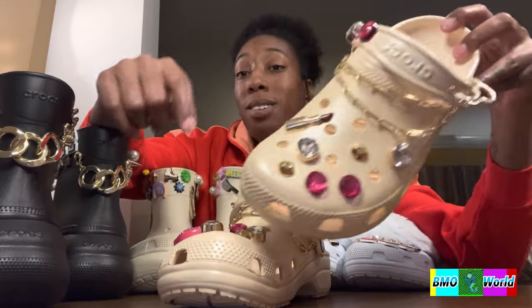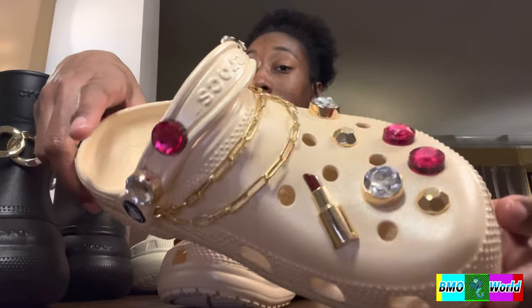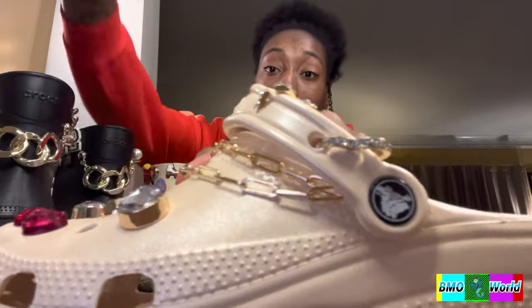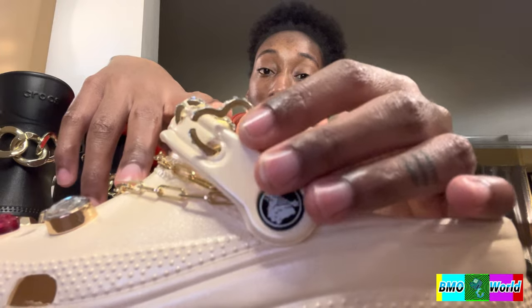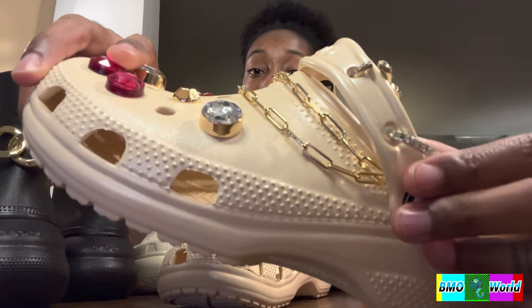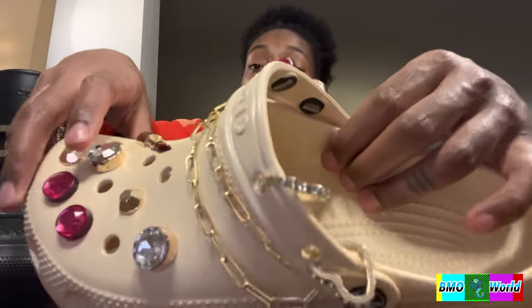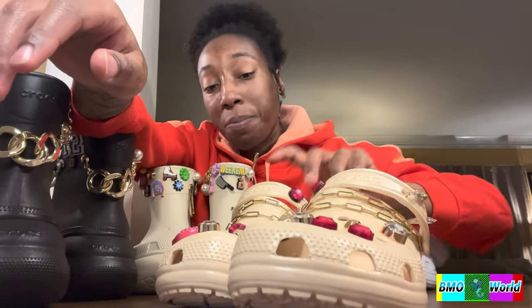You can't beat this here. You can't beat it because you don't have to do no work. All you got to do is spend that dollar. And it's the same type of dollar that the clogs without them cost. So, my favorite thing about these clogs is these little heart things right here. And they have diamonds. See that it's diamonds on there? This is my favorite feature of this clog, the vanilla clog. So there's that.